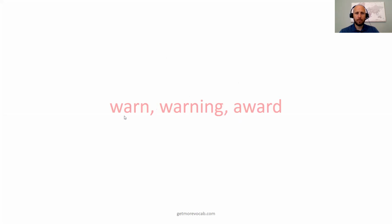This one, it's like or in all these words. A lot of times people want to say like are, but it's or, right? So warn. I tried to warn, or the police officer gave me a warning. He warned us not to do what we were doing. Maybe you won an academic award at your high school or university. Award, war. Okay, or. Warn, warning, award.